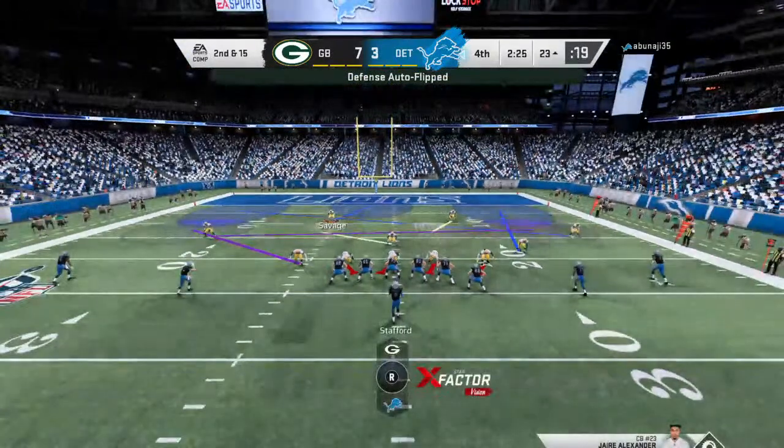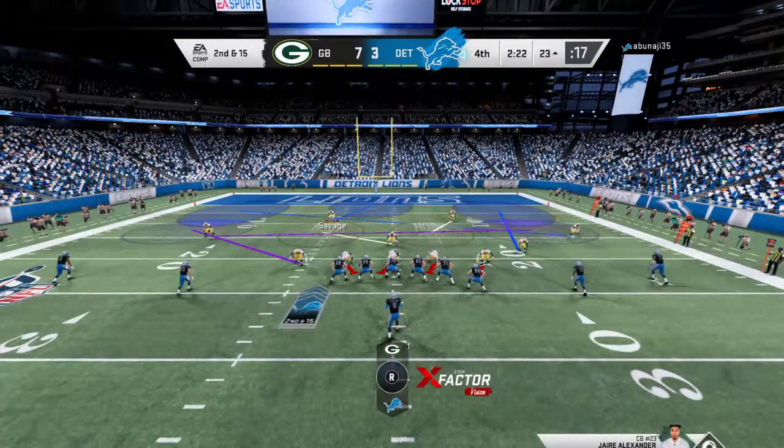Set! Get set, hurry up! Get in the weight room!